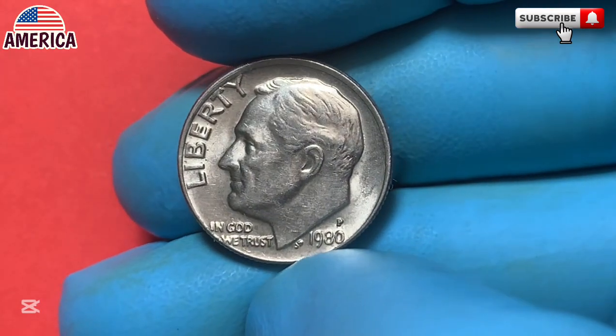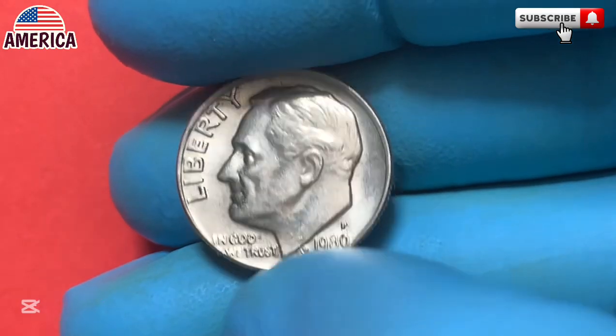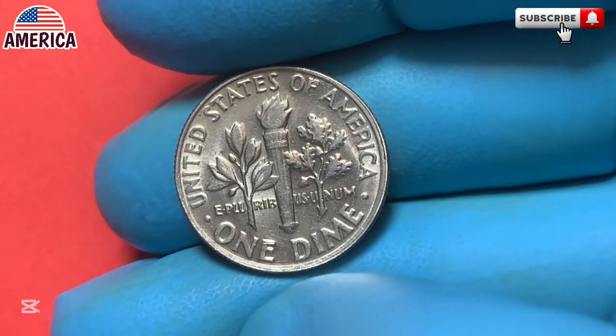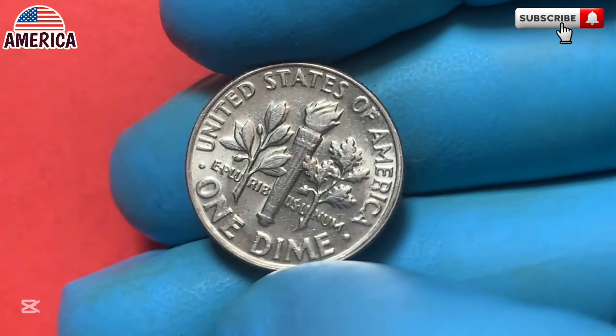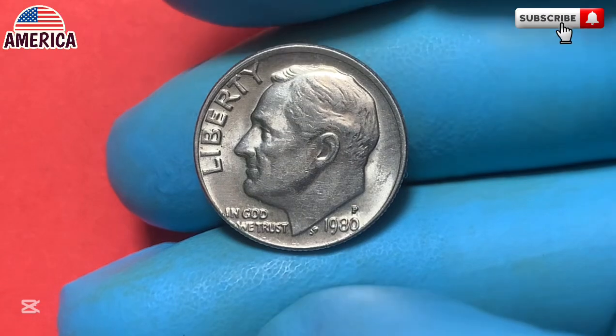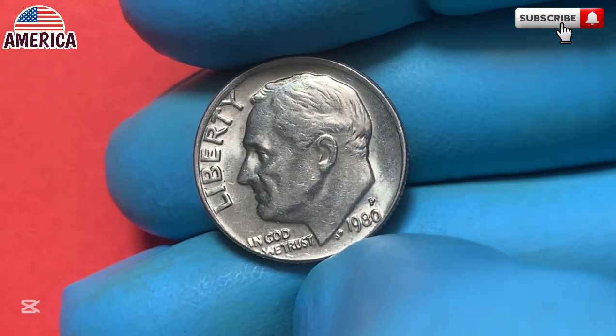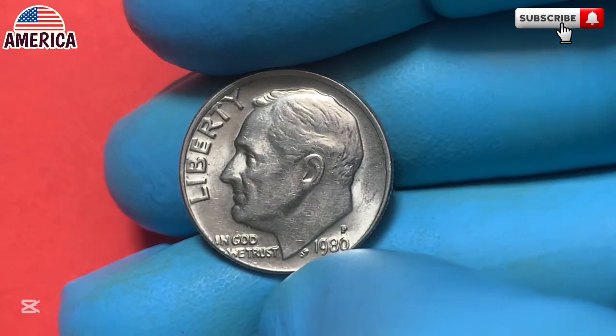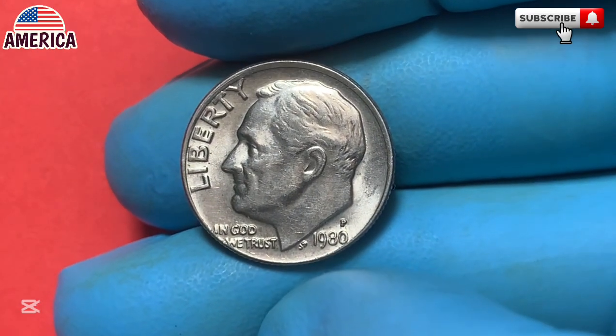These minting errors don't just make the coin unique, they make it a true treasure for anyone lucky enough to find one. So, how much is a 1980P Roosevelt dime worth, you ask? If you happen to have one of these dimes in uncirculated condition, it's already worth more than just 10 cents. And if your coin has a rare minting error, then the value can increase dramatically.